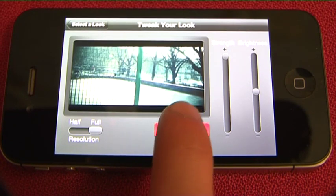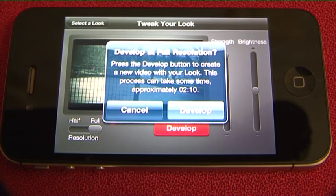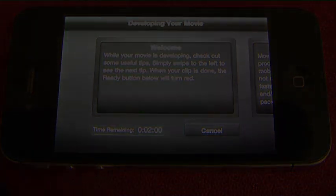Now, don't forget that despite what Steve Jobs may have told you in the past, this is a phone. Not a supercomputer. It takes about 20 minutes to apply an effect to 1 minute of video. So keep your phone charging and go get yourself a cup of tea. And then another one. And go for a nice walk.